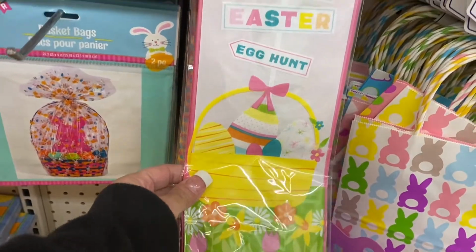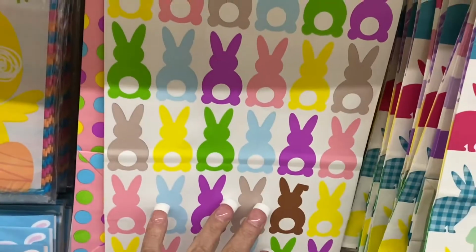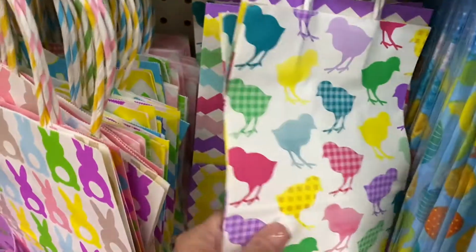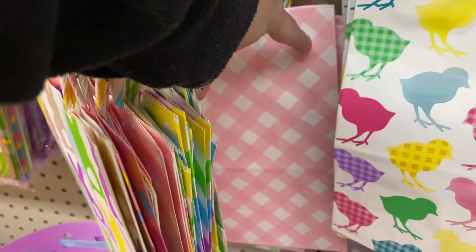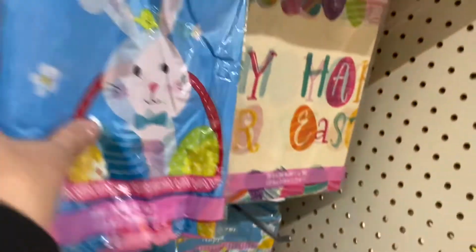Then here's some more of the Easter bags, and here's some more of the treat bags. Those are nice. And then look at the gift bags. Look at the bunny bum. I like this. So you get 2 for $1. Yeah, those are really pretty. And then look at these. I'm liking these. So those are striped. Those are the Easter eggs. Okay, so that's what they have there. And then here are the chicks. Aren't those nice? Okay. Some more back there. And then I'm loving that plaid back there in the pink. Those are really cute. And then these are the tablecloths. Those are the Easter egg ones, the Easter egg and the chicks. And this is the Easter bunny.